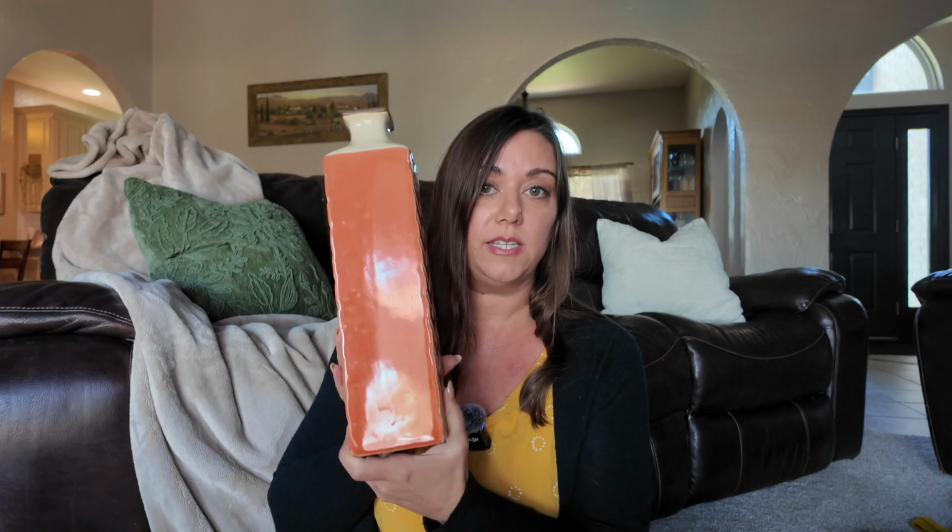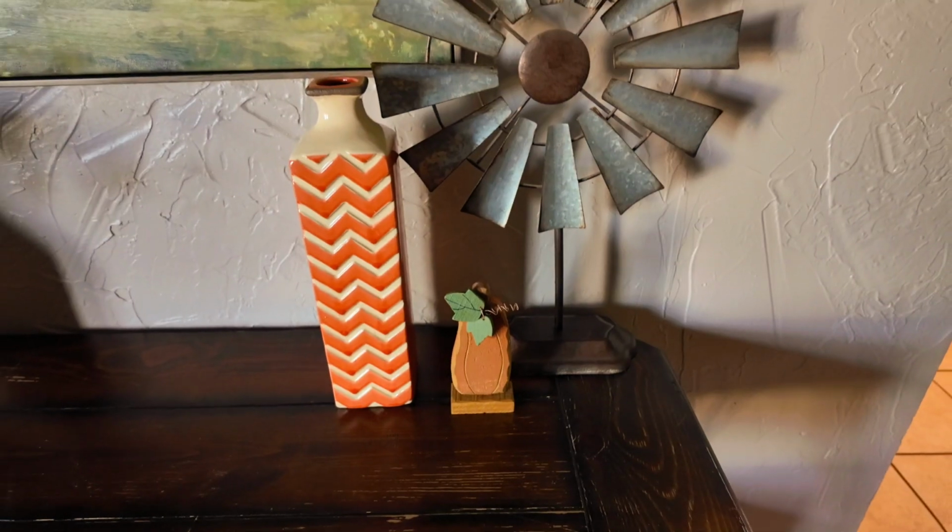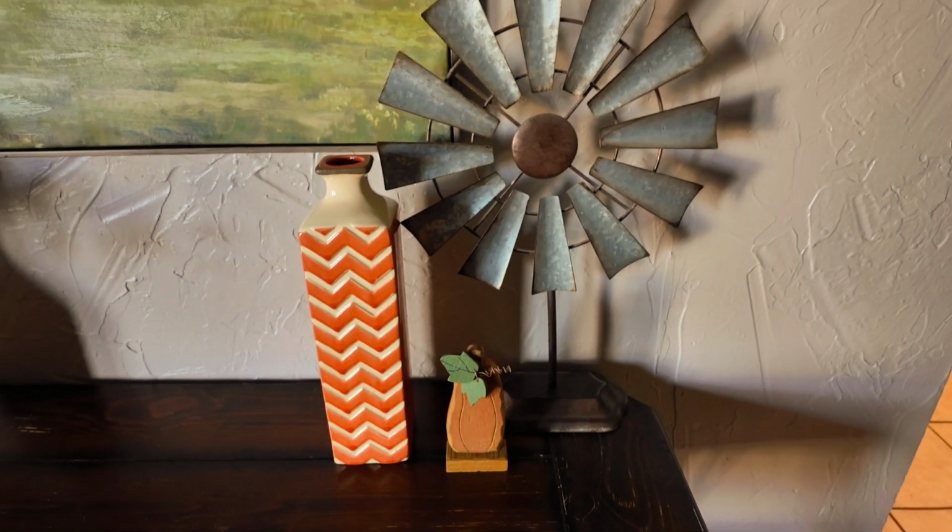I was looking for some other fall decor, and I couldn't believe that I found this. Look at this vase. Now, I was gonna put some fake flowers in it, but I'm thinking that I'm just gonna leave it like this, and it's probably gonna go somewhere over by my fireplace, but it's got the solid, and then it has this chevron pattern on it, and it is quite large.